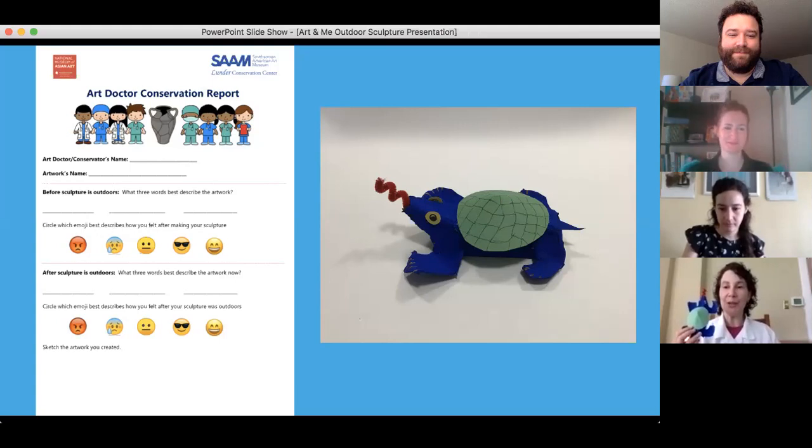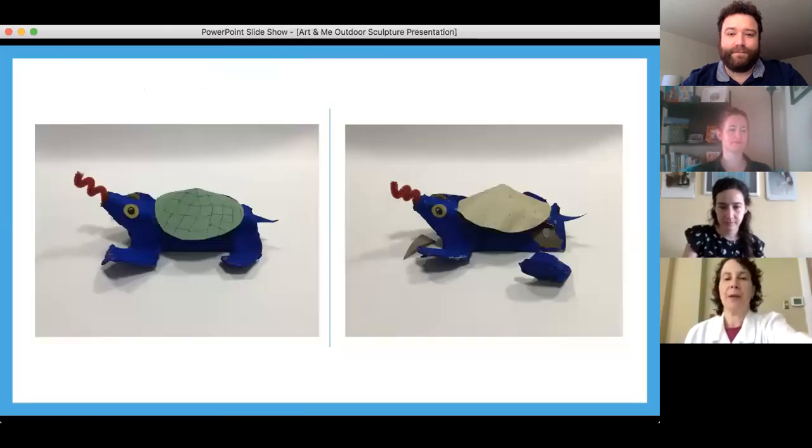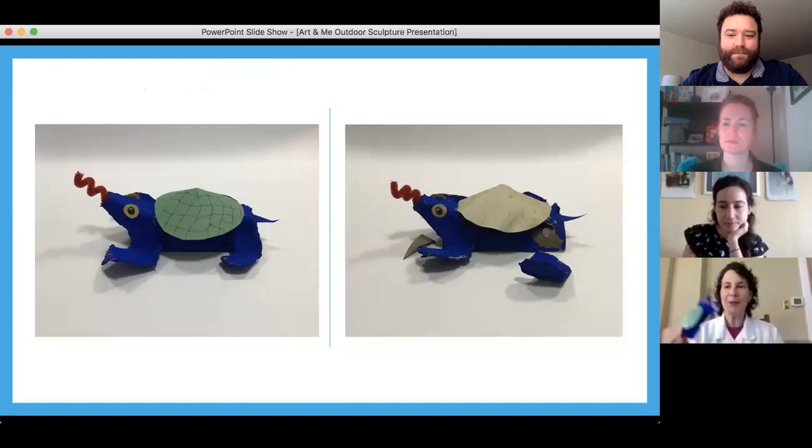So this is when you could now go and put yours outside. But just so we can talk about what might happen, I actually made two of them so you could see what it looks like before and after. So this, remember, is what it looked like before, the one on the left. And the picture on the right, that's after. So what are some things that you guys noticed? What do you think happened to it when it was outside?